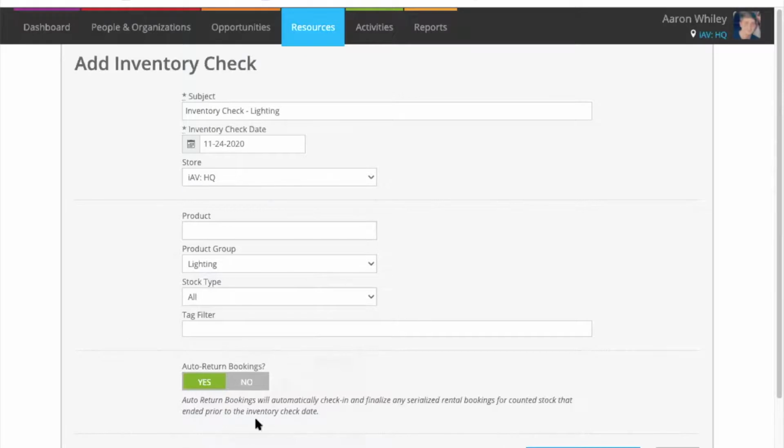We do also have the ability to auto return bookings as well. What that's used for is, say if we forgot to check something in on a prior job, when this is set to yes, when we scan something on our inventory check, the system knows, okay, so this has come back into our warehouse, so it must have arrived back from the previous job that it was on. So the system will then go ahead and automatically check it in on the previous job that the product was on. But once we're happy with the configuration of this page, we can go ahead and create an inventory check here.